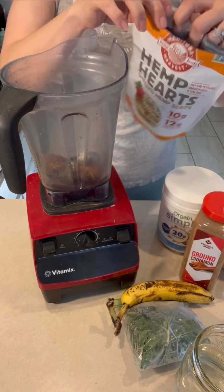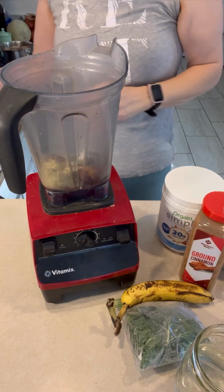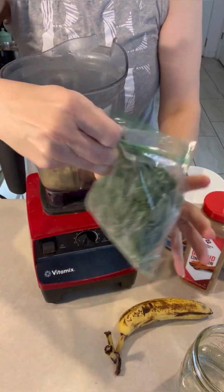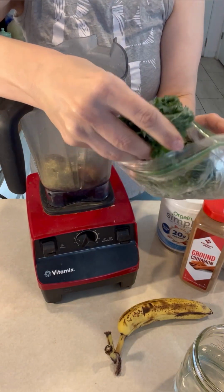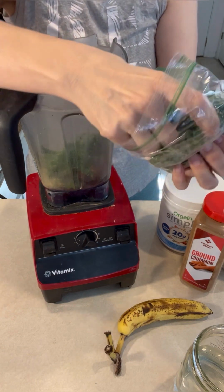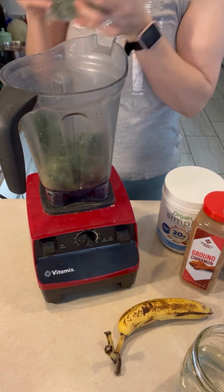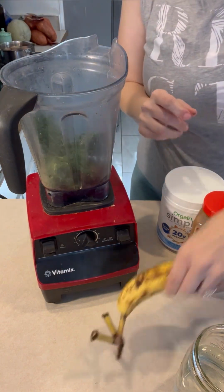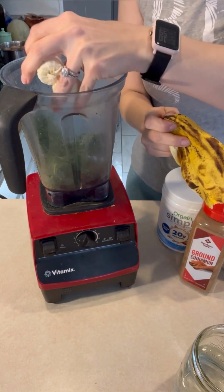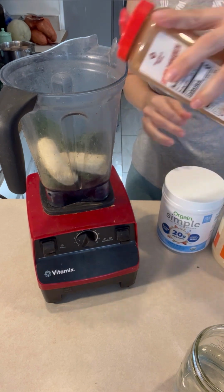And then I worked out, and for my post-workout lunch, I decided to make a green smoothie, and I added a couple dates, and I had a bag of hemp hearts that was almost gone, so I finished that off. And then my husband's coworker sent home a bunch of kale, and there was so much I ended up freezing a lot of it actually. And so I'm adding some of that in there. And then I have this old banana that needs to be used. Otherwise I would add a frozen banana. So I popped that in there, and I sprinkled in some cinnamon.